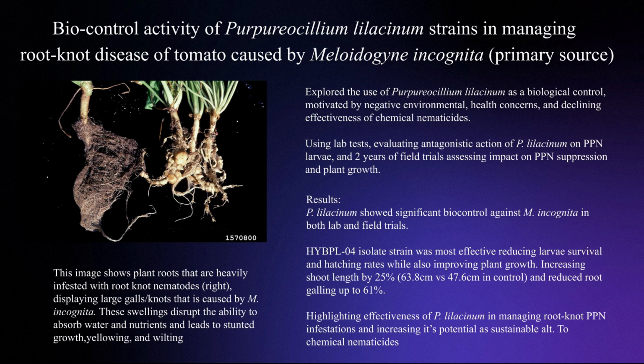lilacinum in managing root knot plant parasitic nematode infestations and also increases its potential as a sustainable alternative to chemical nematicides that generally have a negative impact on the environment, especially as plant parasitic nematodes have become more tolerant to chemical nematicides and other pesticides that are being used on our large-scale and local farming.